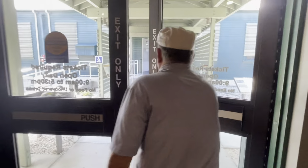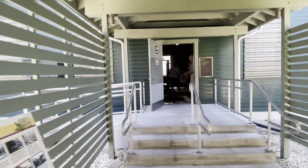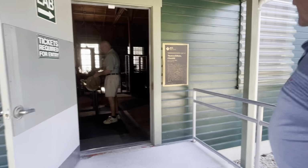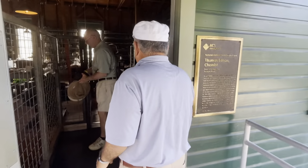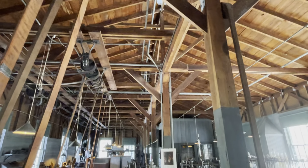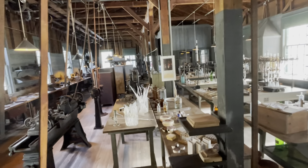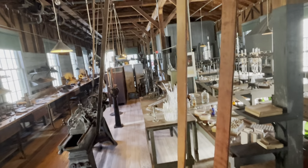Isn't it like painted, you know? Yeah, I recommend if you're in Fort Myers to come and visit this museum and center. So here we go. This is as far as you can see. Imagine working here with no air conditioning. This is the lab, just the way it looked when they were utilizing it. Looks like some kind of lathe.